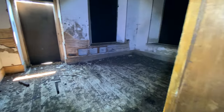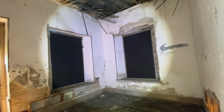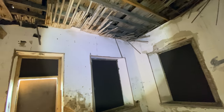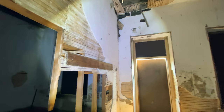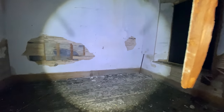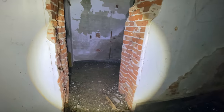Wow, this is really neat. Be very careful of my steps here into the next room. Very large, the ceilings are very tall. And it's two stories. I don't know where the stairwell would be. Back room here. Continues around. Where does this go?